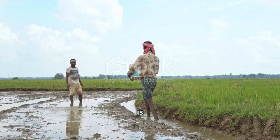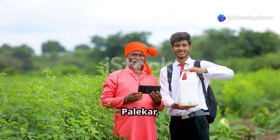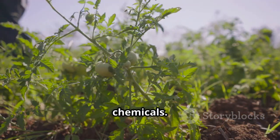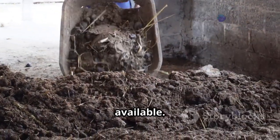Zero-budget natural farming is a way of farming that uses natural methods. It was developed by Subhash Palekar, a farmer from India. The idea is simple. We can grow healthy crops without using any chemicals. ZBNF relies on natural inputs that are easily available.